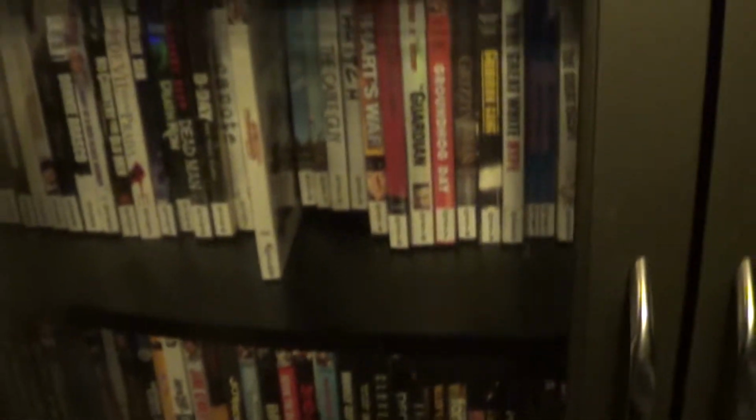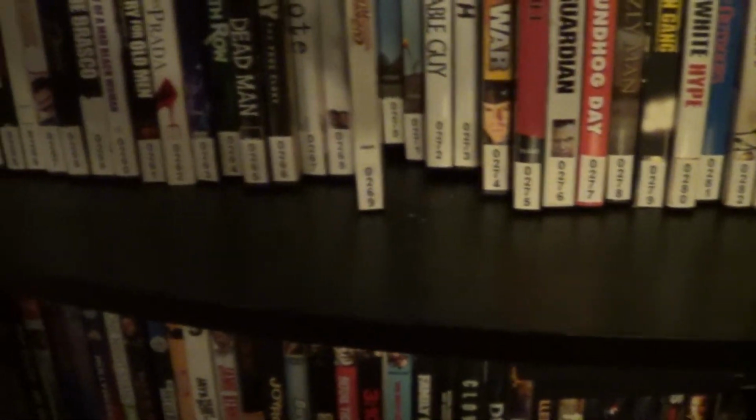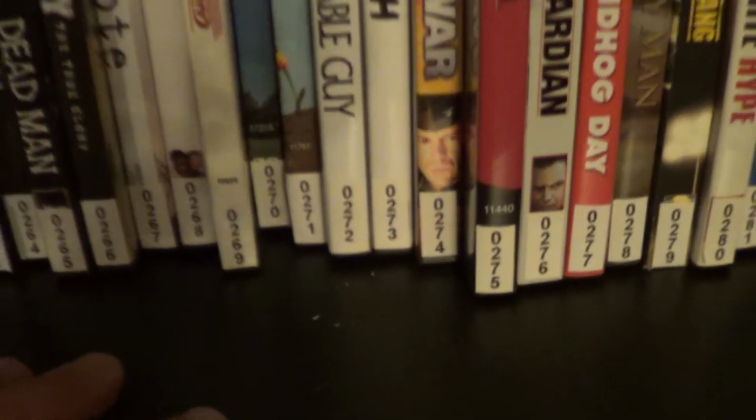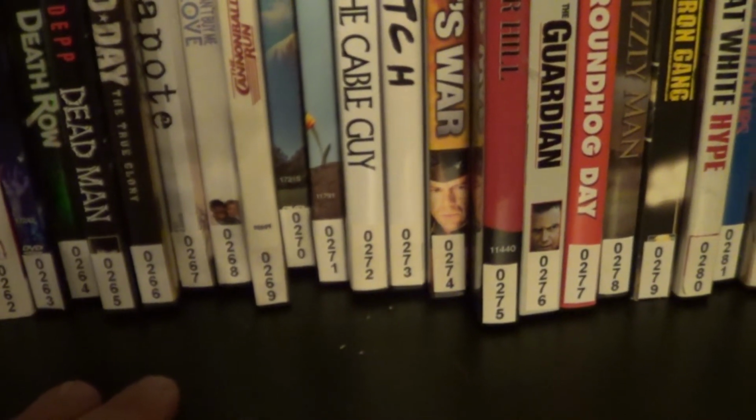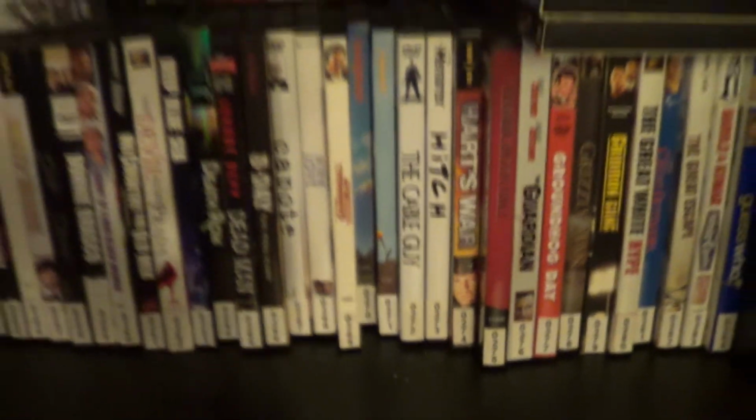Here's another little small cabinet. This is actually the cabinet that's supposed to hold your Blu-ray player and your receiver and stuff like that. Pretty sure this is just one row in here. You can see even better here the numbers on the bottom. So in the book, they're in alphabetical order, and each movie has a number next to it. And then on the shelf, they're in numeral order. However you say that.